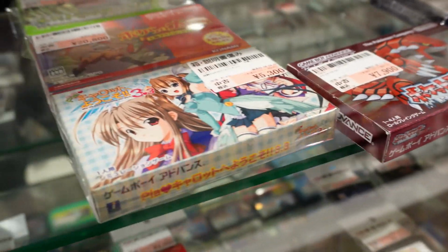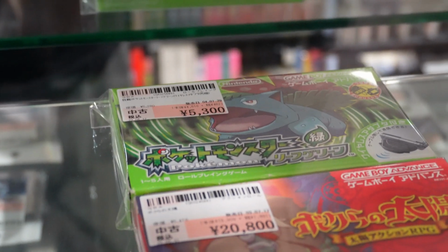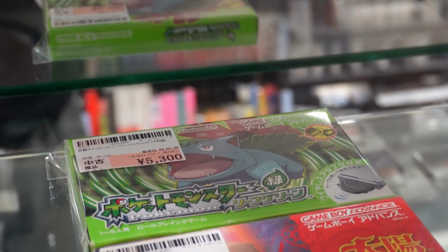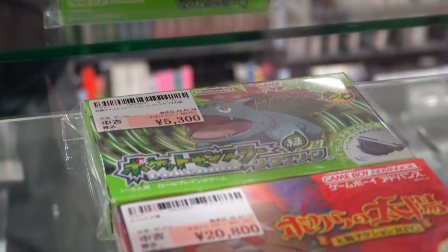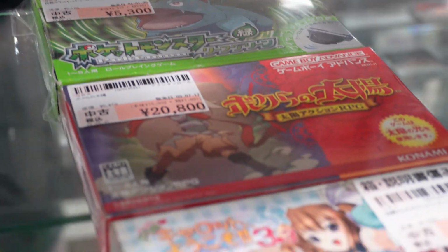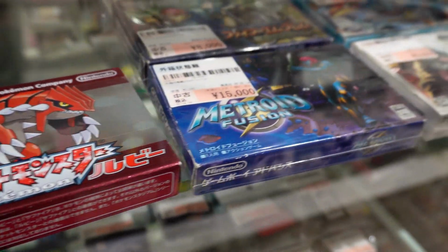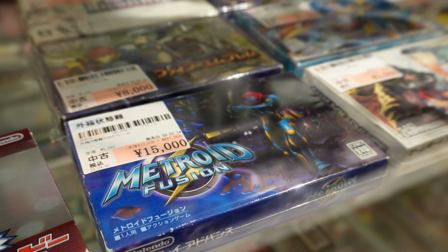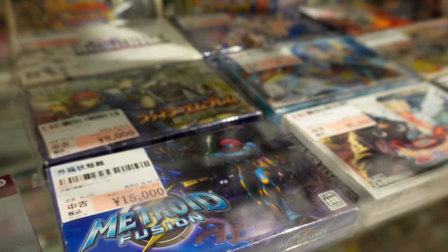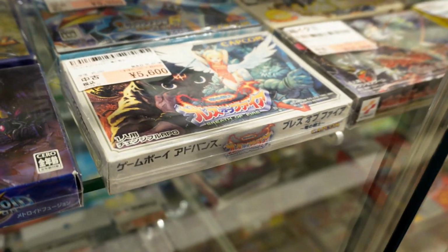Somebody was asking about the price of Pokemon games, and I think this is a pretty good price for Emerald. Or sorry, that's not Emerald, that's Leaf Green. So never mind that statement. 5,300. We've got Tayo something or other. And Ruby for 7,900. Metroid Fusion for 15,000. I'd say that's probably what it goes for in Akihabara and those places. Fire Emblem 8,000. Breath of Fire 5,600.